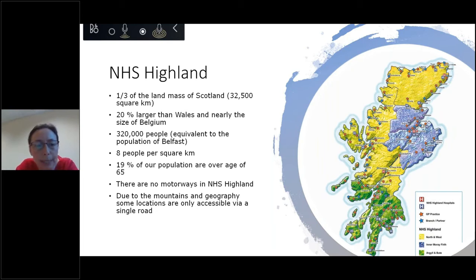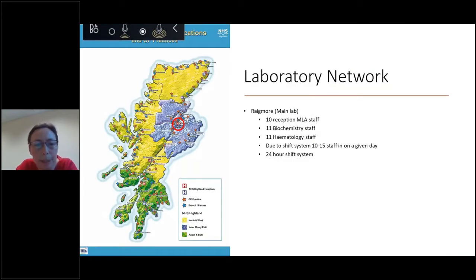The circle shows our main lab in Raigmore Hospital. We're a pretty typical small lab running a 24-hour shift system for biochemistry and hematology. On any given day, due to out of hours and part-time staff and annual leave, you would expect to see 3 biomedical scientists or BMSs in for chemistry and 3 for hematology.